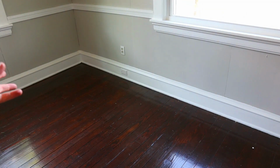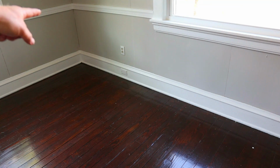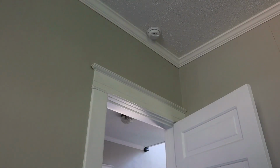So is that a big thing? Maybe. It depends on how you feel. A lot of people back in the olden days, like this house, would have a switched receptacle. So when they came in, because there was no overhead lighting at that time, they would have a lamp and they would just switch it on. That's the way this house used to be. And then of course you have your smoke detector up there again, so you can see it. It's in every room, which is good.